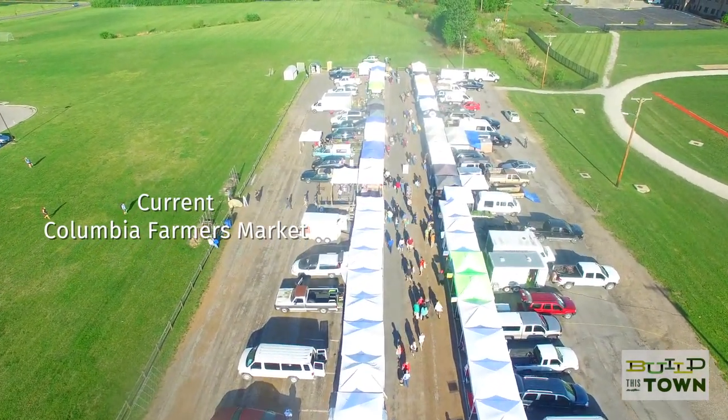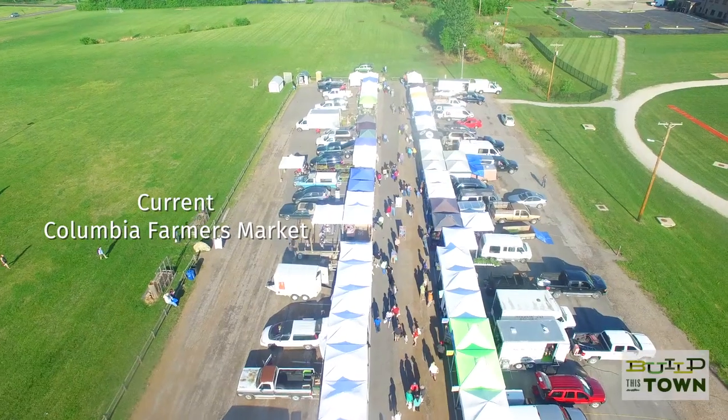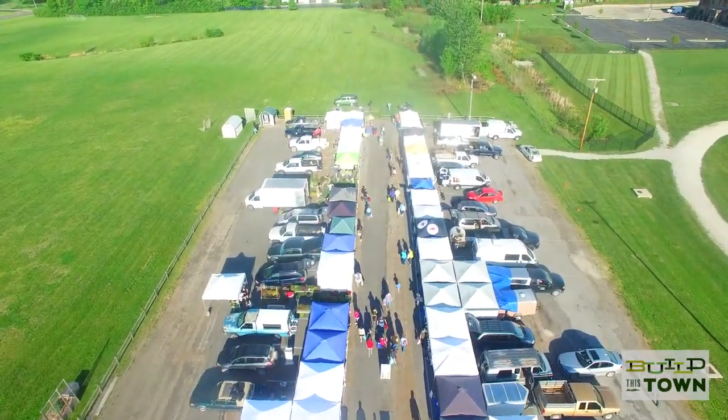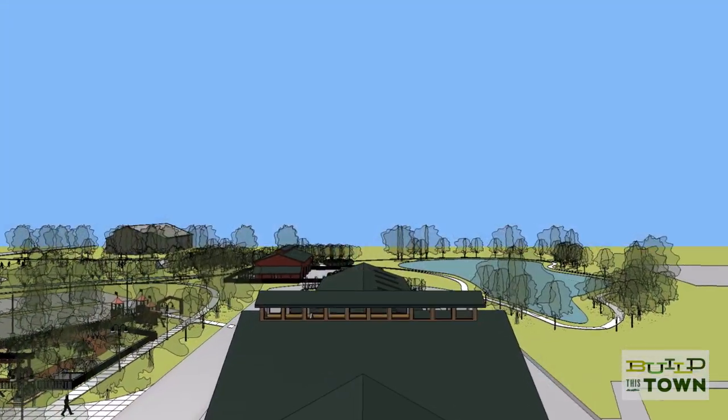This is home to the Columbia Farmers Market in its current state, on a chip and seal parking lot with individual tents. The farmers have been selling produce, fruit, meat, dairy, breads, and more from this site since 1980.